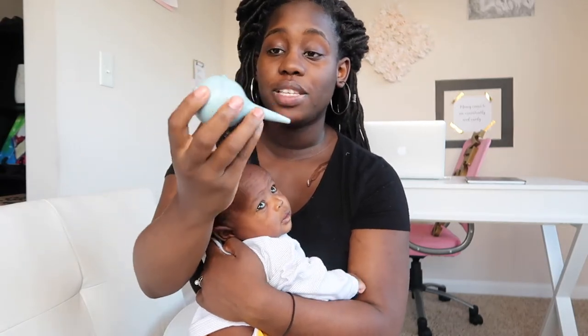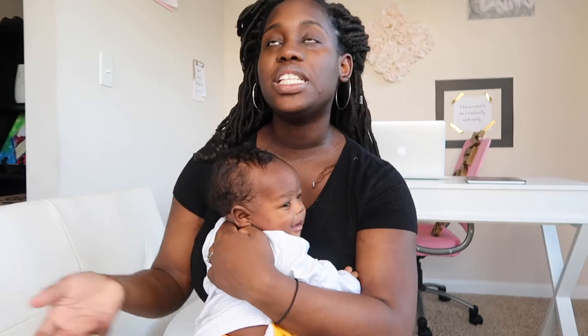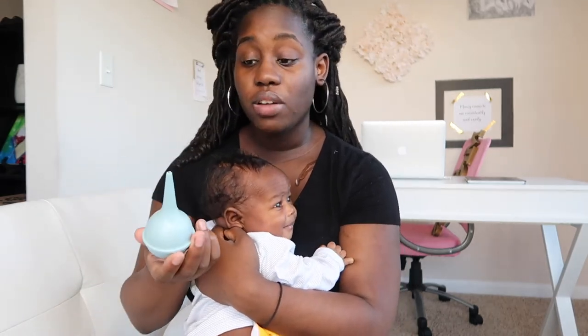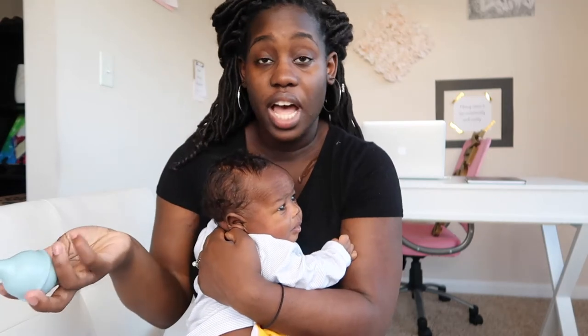So my next must have is a nose aspirator. A lot of people use the Nose Frida, but I'm not gonna lie, this basic one is literally what we got from the hospital. This is more than enough. We didn't need to purchase anything extra. This little aspirator has been a godsend, honestly. Whenever he's a little congested, or if he spits up and it gets stuck in his mouth, we'll use it to suck it out. It's a really good one, and we got it from the hospital. That's another must have. I think we use that every day too.